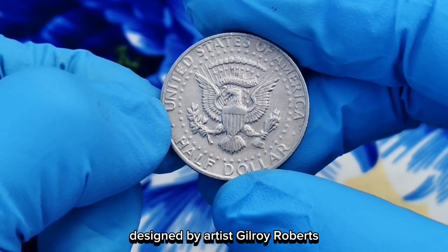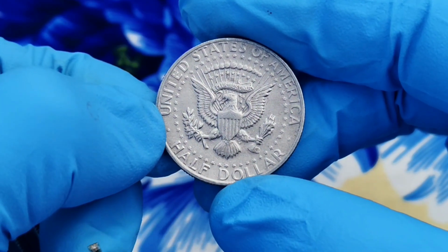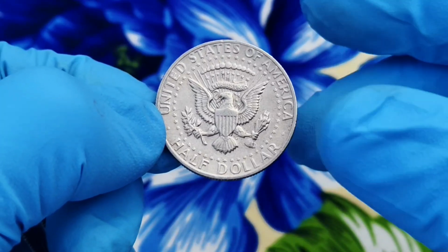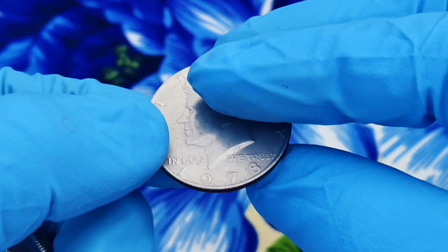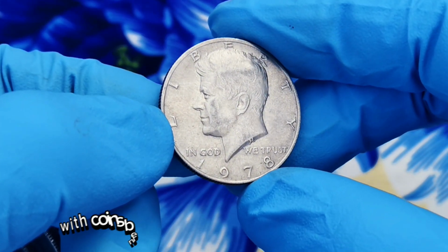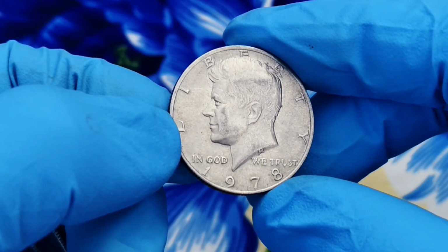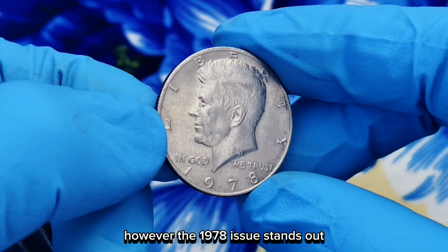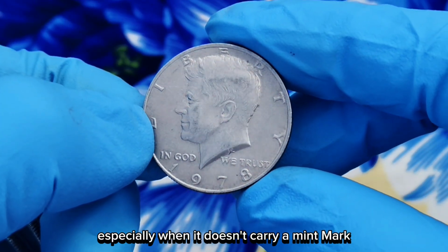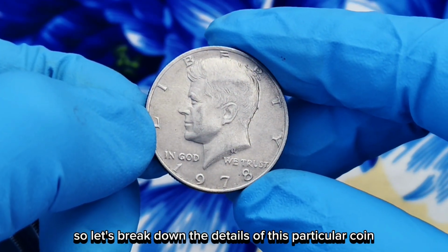Designed by artist Gilroy Roberts, the obverse features a striking portrait of Kennedy, while the reverse depicts the presidential seal with a heraldic eagle. Since its introduction, the Kennedy half dollar has had several different mint marks, with coins being struck in both proof and business strike formats. However, the 1978 issue stands out, especially when it doesn't carry a mint mark. So, let's break down the details of this particular coin.